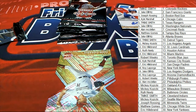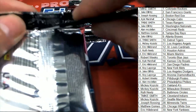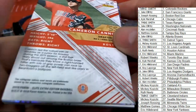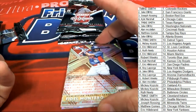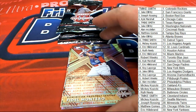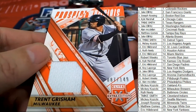T-Mike hits. Die cut. Shimmer. Number to 99 for the Rays. Red Sox. Number 200, Montero. No Major League Baseball team affiliation yet. That's the checklist we always go by. And then we have the Milwaukee Brewers. And that is 87-149.